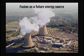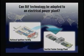Now, the question that we have is, can NIF technology be adapted to do an electrical power plant? I love NIF, and I've worked on it for a long time, and some people in this room have too, but it has one problem. We can only fire it once about every 3 hours. You remember how Billy got tired from spending too much power because he overheated? Sort of in a very crude way, that's what happens to NIF. It can't go very often. And we have to figure out how to make it go very often, like a few times a second, in order to make it a fusion energy plant.